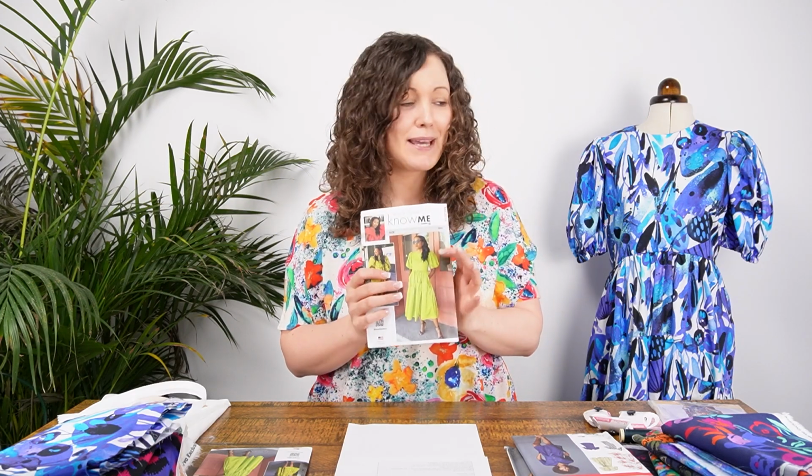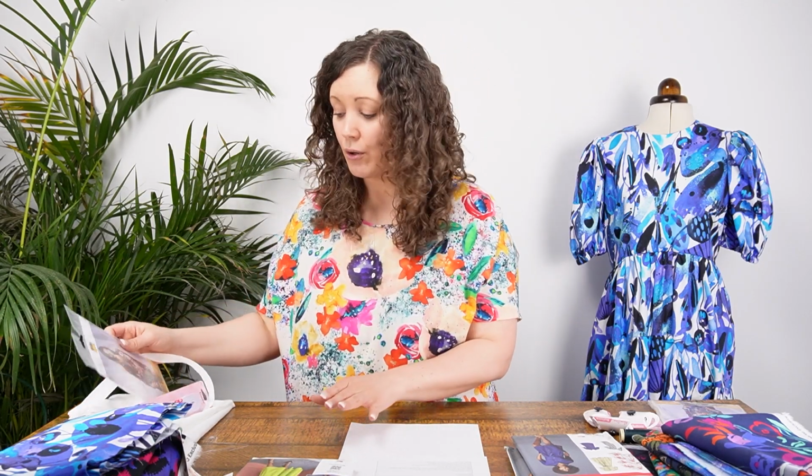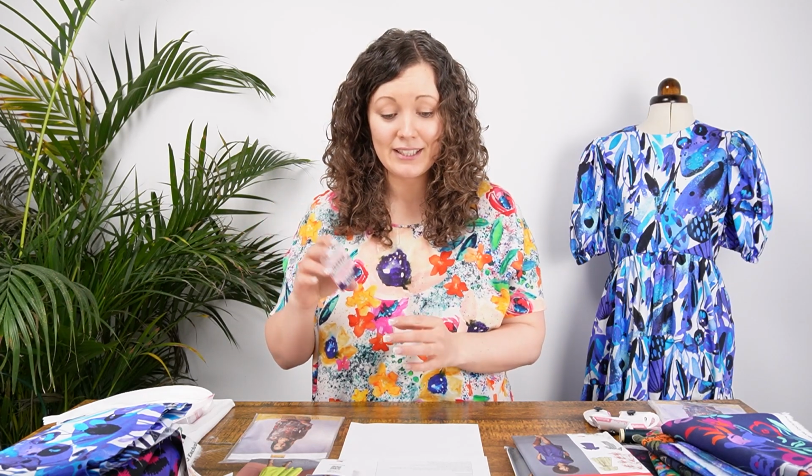So let's have a look at what's actually included in the kits this month. We'll start with the Nomi pattern, this gorgeous dress with the big puff sleeves like the one here that we made in the sew along video. So what you actually get included in the kit, now the pattern itself, you have 2 different size options, so do make sure you choose the correct one when you're choosing your pattern. The smaller size range contains sizes 8 to 16, and the larger contains sizes 18 to 26. And so in the kit itself, you get the pattern, of course, you get a packet of iron-on interfacing, you get a packet of machine sewing needles, which are perfect for the fabric that's included in your kit.